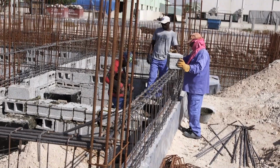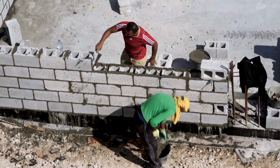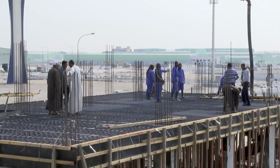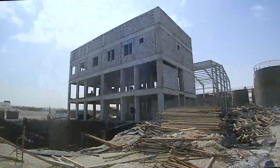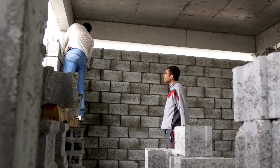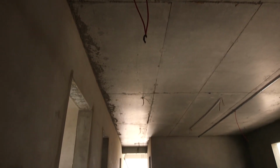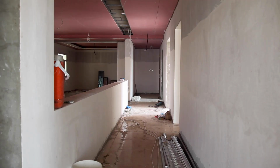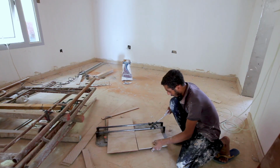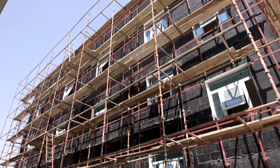In the meantime, setting up the office building was in progress. 3 months of relentless work resulted in the construction of 3 internally partitioned floors. Later, the final finishing touches were put in place, where the walls were painted and the wiring completed. Floor tiles were laid, and to top it off, the glass facade was installed.